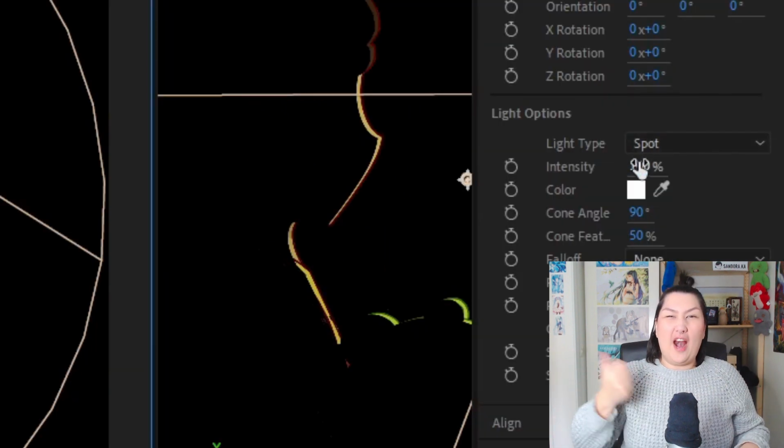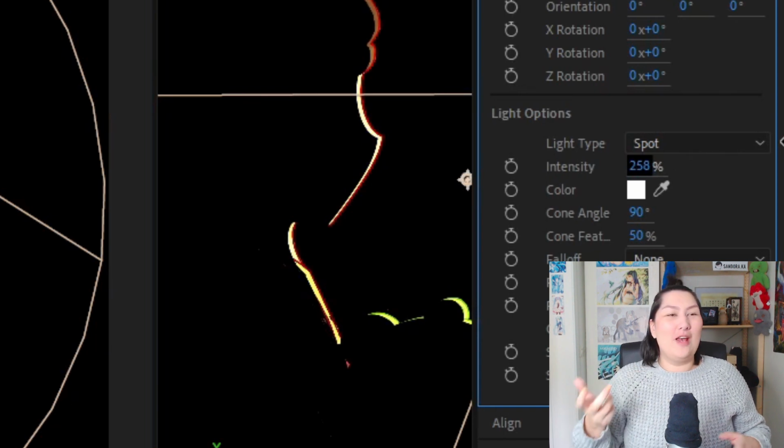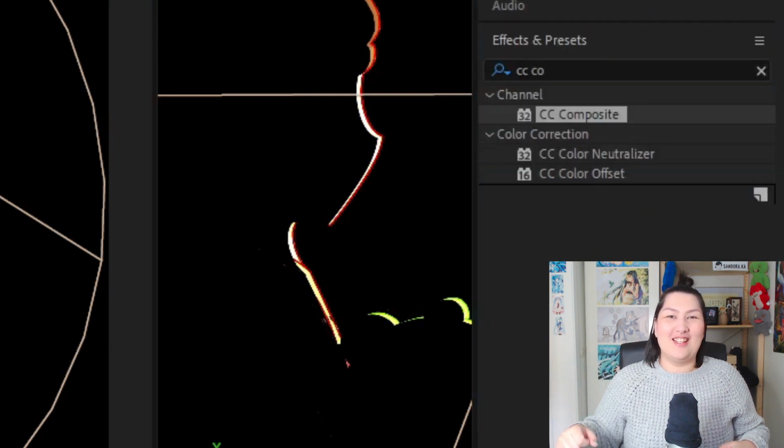And then you crank that up to the highest one. I don't have any presets for this. I just crank it up so that it's almost completely white. You can barely see anything, because you're going to play around with opacity later anyways.